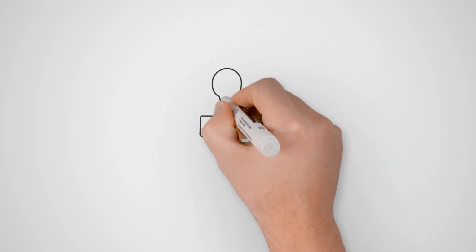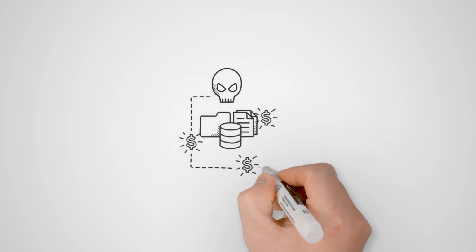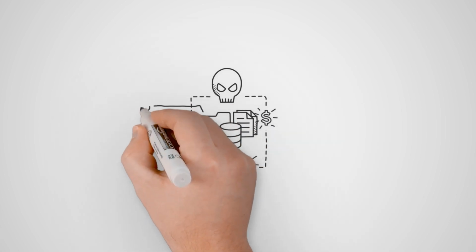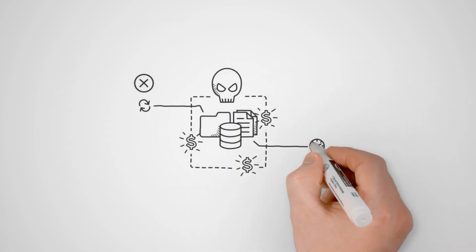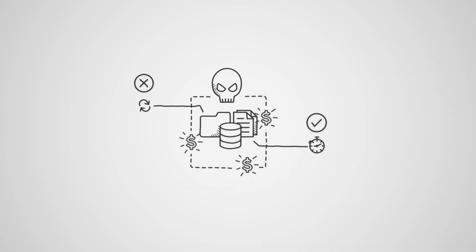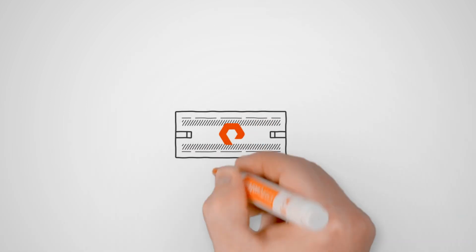Ransomware has changed how we think about data backup and recovery. Today, regular backups of your data aren't enough. You need to know how quickly you can recover from an attack. That's why you need Pure Storage FlashBlade.